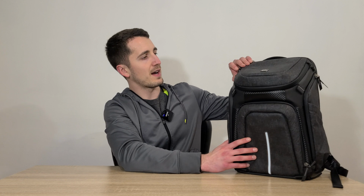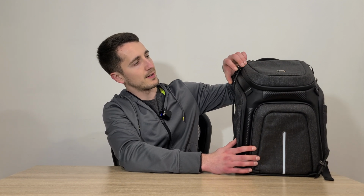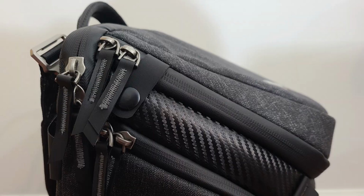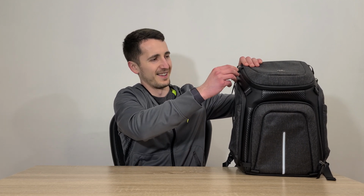And then speaking of the zippers, they do have lockable zippers here. So they have these little snaps here where you can put the zipper inside and then snap it down. And now if someone's going to try to steal your stuff, say you're walking through the airport or in some public space, they're going to have a hard time unzipping this without you knowing. If you're walking along and you hear it, you're going to know that something's going on, right?